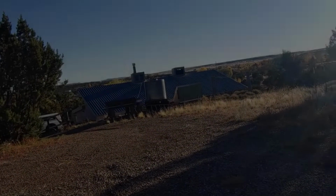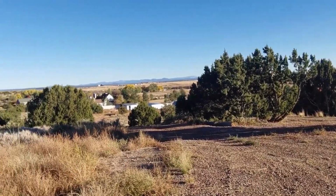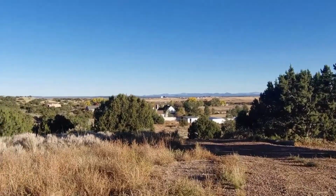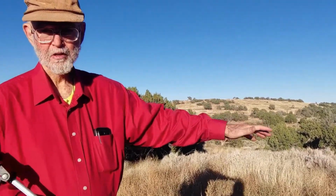Isn't that a beautiful view? Yes. We just had a storm a couple days ago. It's much clearer. Most of the summertime we've had smoke through here from all the fires.